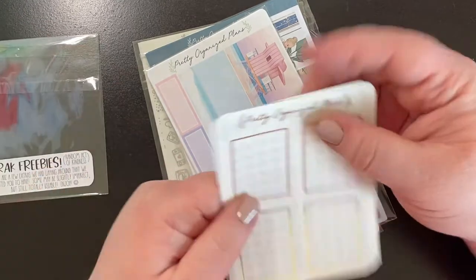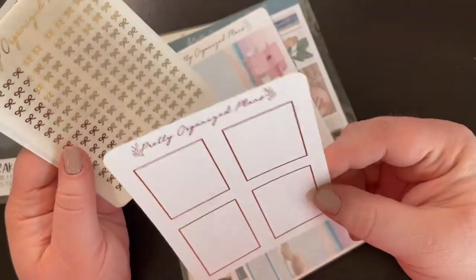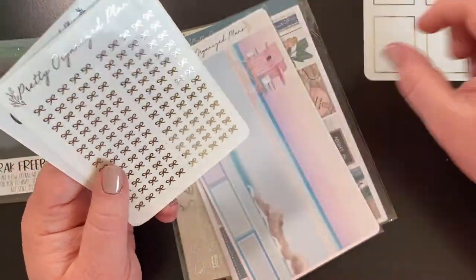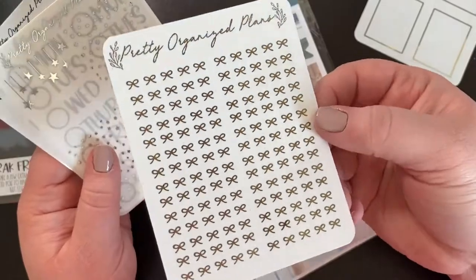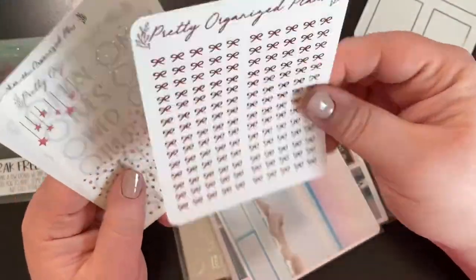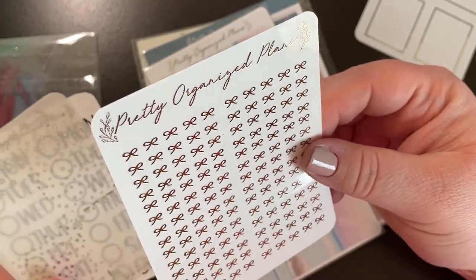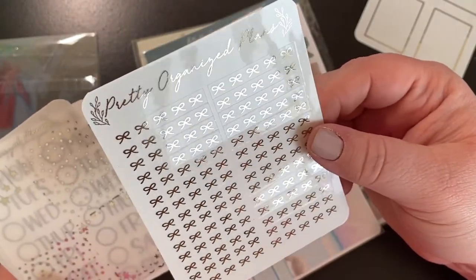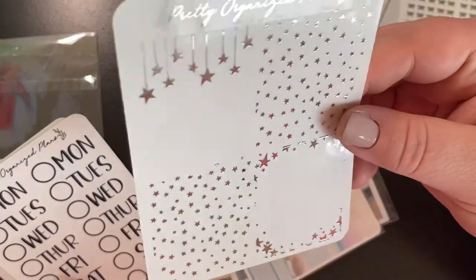Enjoy. Love that. So here are some gold full box overlays. Gorgeous. And then gold bow header overlays. Love those too. This is a very cute, chunky, even bow. It's very symmetric. I love this. This is so cute. Love these too.